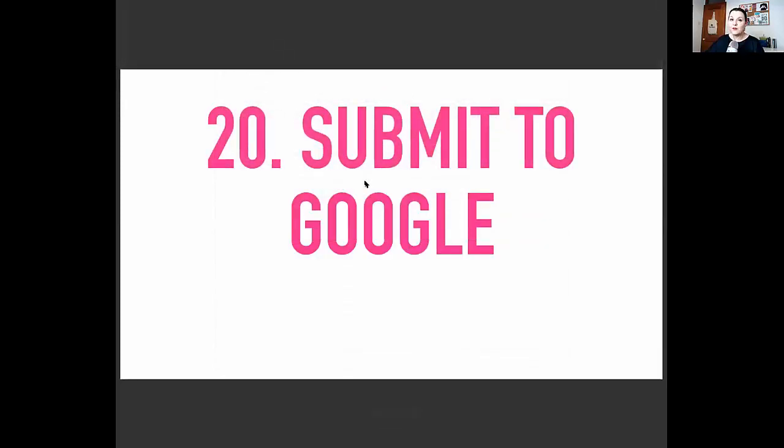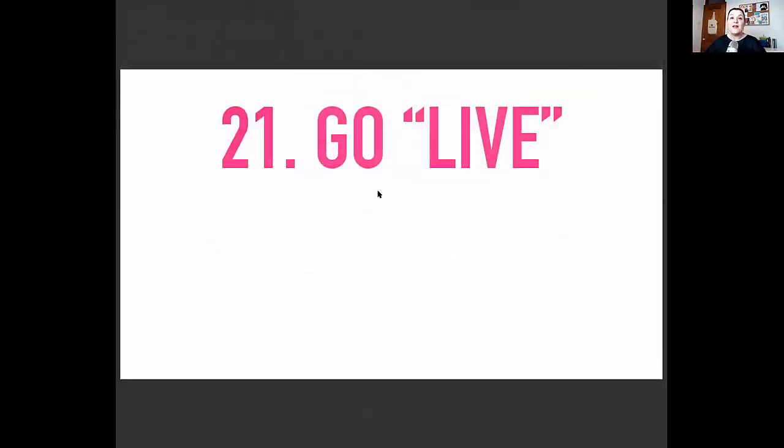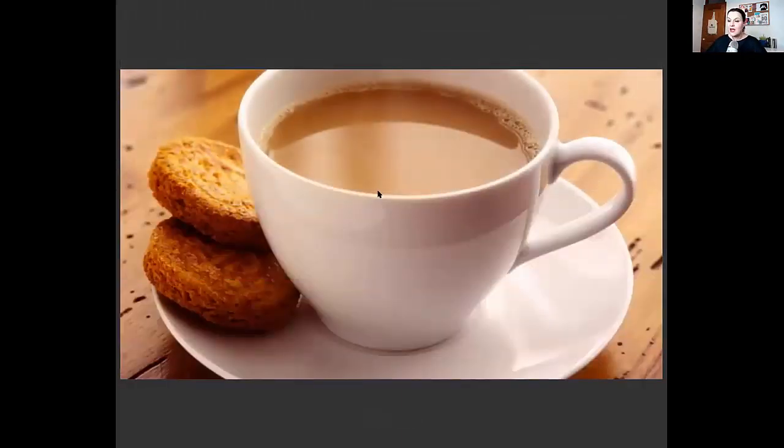Then we're almost ready for live. We're going to uncheck that box that says hide my site from Google. We're going to turn off any plugins that might have hidden your site from the world. And we're going to then submit our sites to Google if you want to, or Bing, and you can do that using the Google Search Console and the Bing tools that are available as well, so that those search engines can start crawling your site and showing you in search results. In effect, once you've switched all of those things off, you have gone live and you can sit down and have a cup of tea and maybe two biscuits, guys.